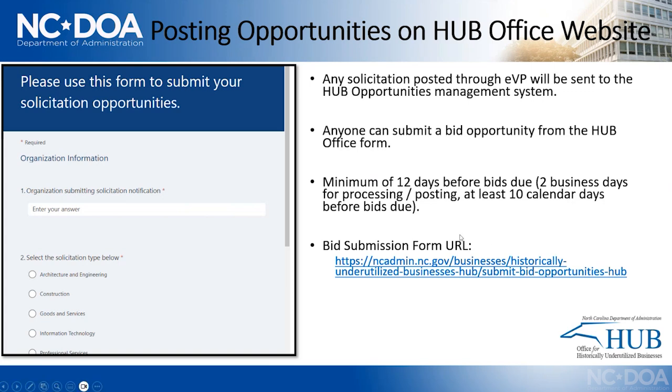We do ask that there be a minimum of 12 days between when you submit the information, if you're using the form, and when the bids are due, so that we have 2 business days to process and post it, and then at least 10 calendar days out there in the world for people to see, so that they have time to say, this is something I'm interested in, and I can actually provide a good quote on it and say, yes, I can do this work. Anyone can submit an opportunity on the Hub Office form, but not everybody can do that in EVP.